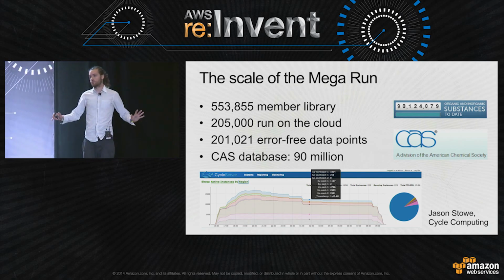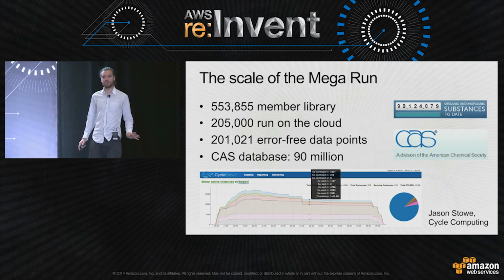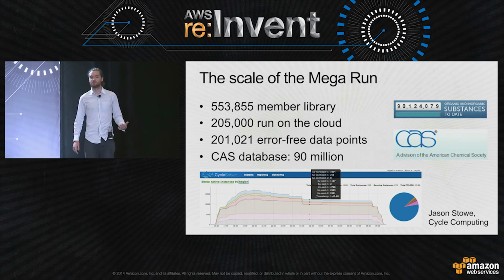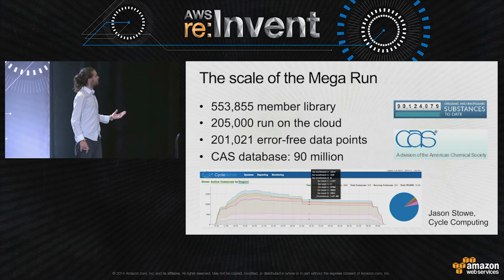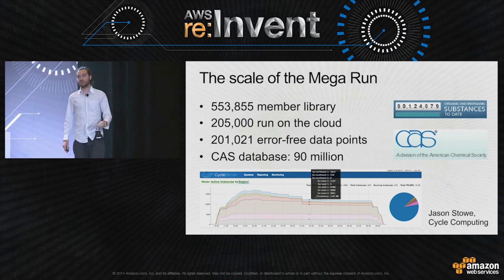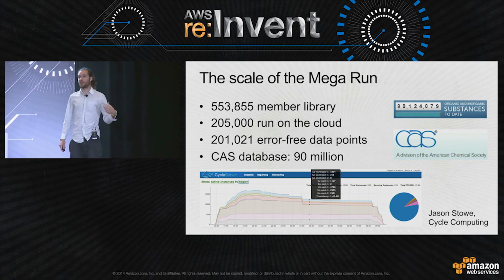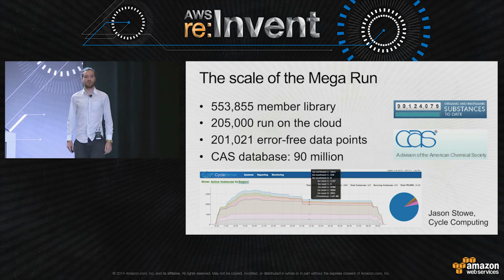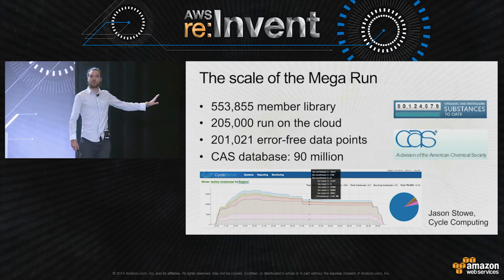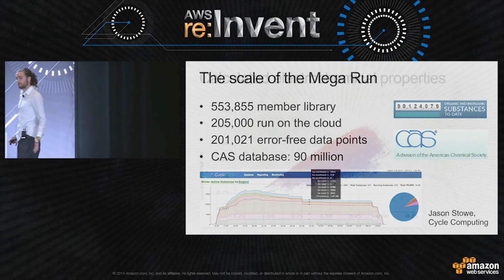These are numbers that are really hyperbolic to chemists. We're not used to dealing with this much data. This is kind of new to us, especially in materials chemistry. For example, to calibrate you, the American Chemical Society gives an identification number to every material and chemical that is known in the scientific literature. They keep a running tally on their website. It's about 90 million right now. So in a day, we calculated close to the order of the total number of molecules known to science. And that's really amazing to us.